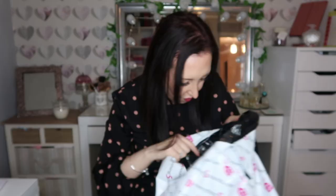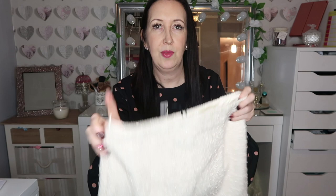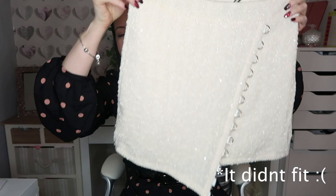Yeah, I have to see what that one looks like as well. Last but not least in this bag, we've got this. This is a skirt. I like this, to be honest, but I'm not sure if it's going to fit me. This is sort of a mini skirt, probably too short for me. But I do love the detail on the front. You see that? That is so cute. It's in kind of a creamy yellow colour.